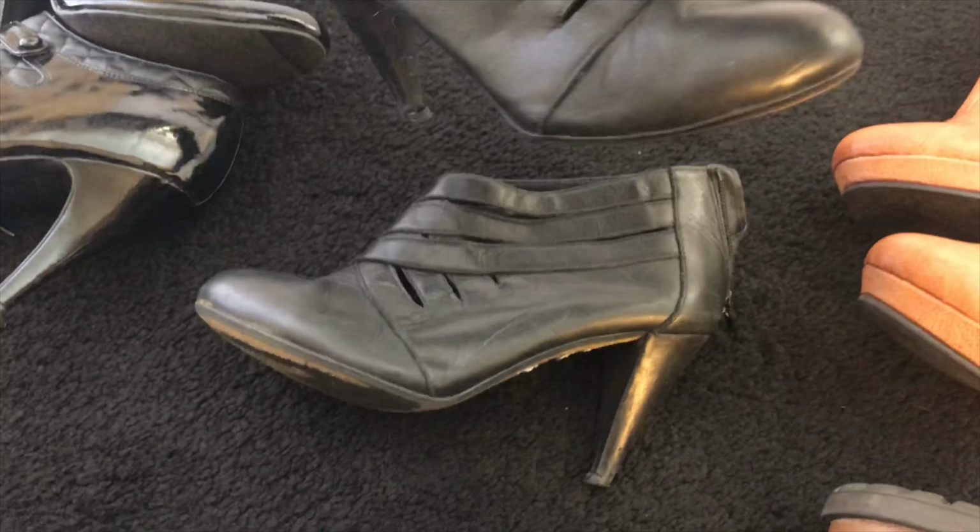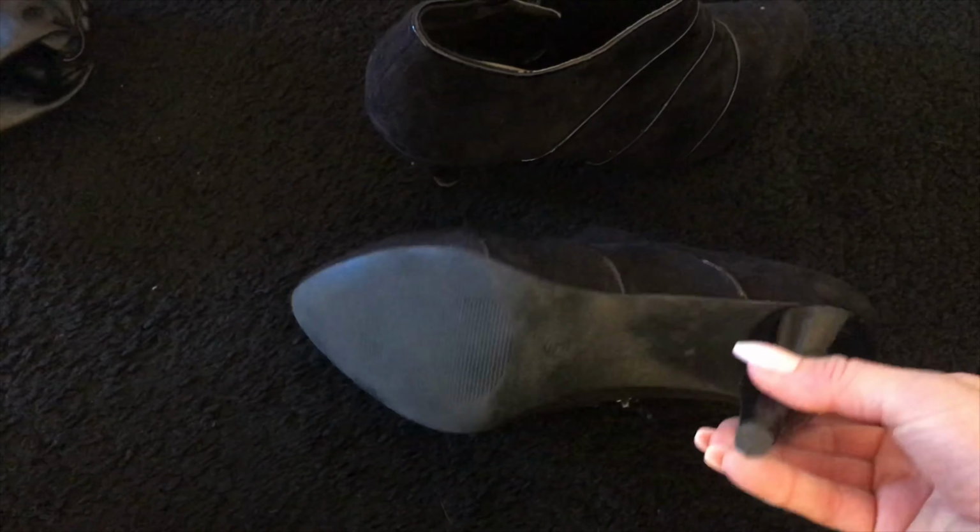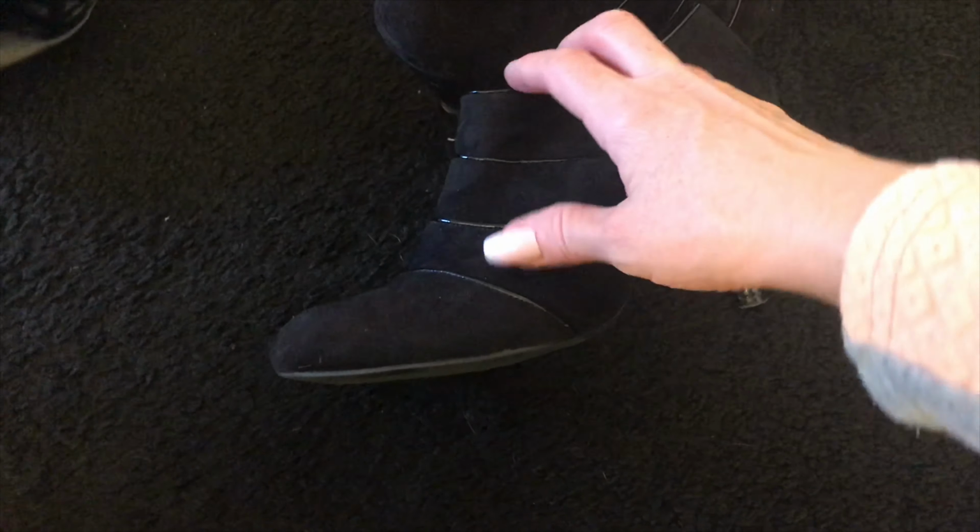Want to wear those again? I might, this is my problem now. Get rid of these ones. I won't wear those again. Now, could they go in for charity? You've still got a bit of heel on, and I think just a brush up, yeah, they can go in the charity pile.